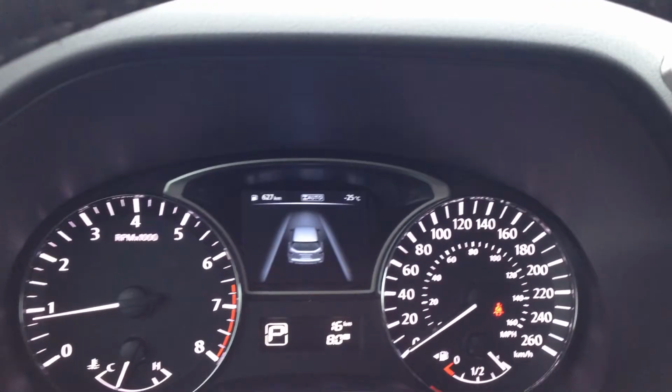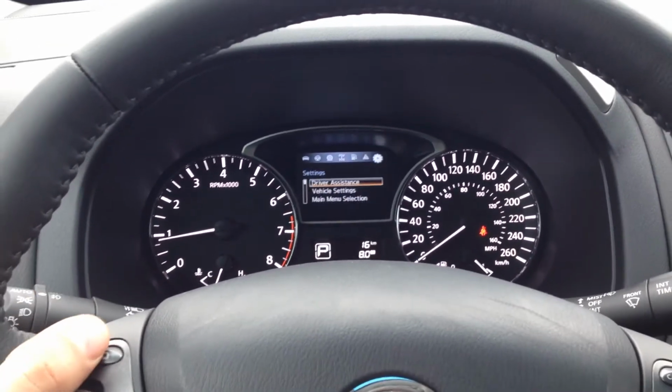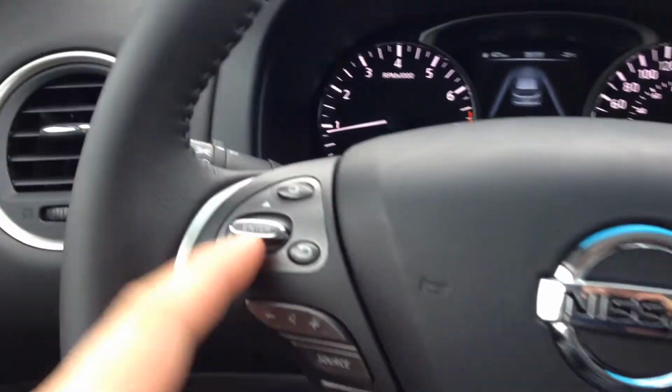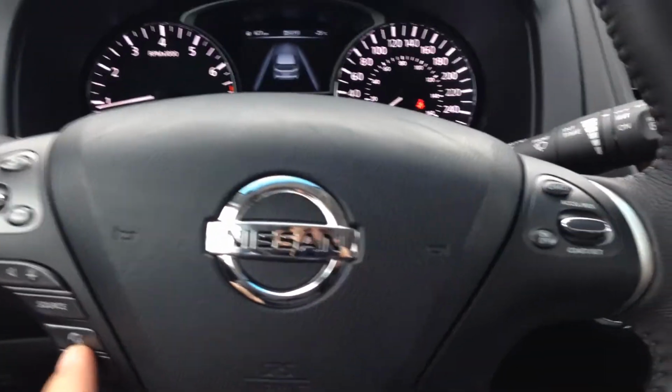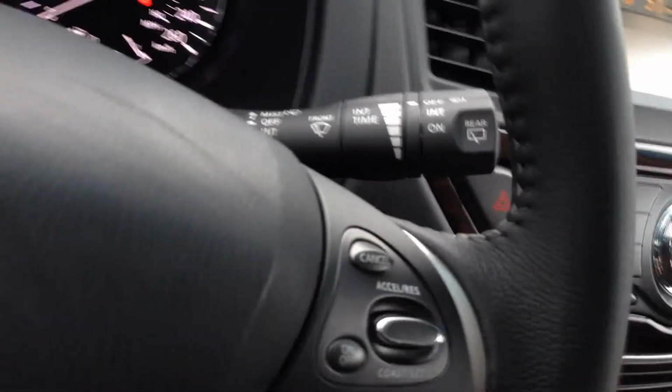So, you do have your menu right here. As you can see, you can switch through it by just pushing this button. So, automatic lights, fog lights, all your audio controls, as well as your voice command, Bluetooth, cruise controls, your wipers. For the front, you pull straight down. For the back, you turn.